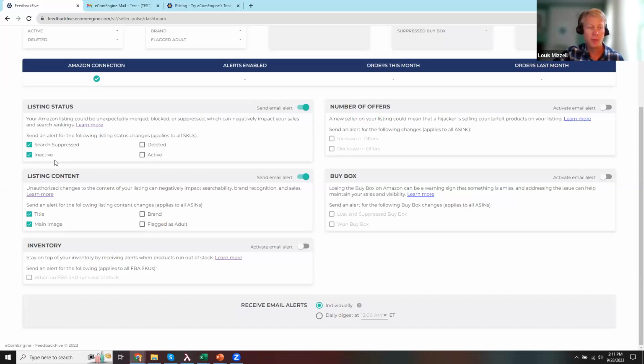And this can happen for a number of different reasons. It could just be that it went out of stock, or it could be that Amazon gets complaints about your product, or they determine that you're not eligible to sell that product type. So there are a number of different reasons that your listing could become search suppressed or inactive. It's very important to stay on top of these things and make sure that you're getting notified whenever this happens.